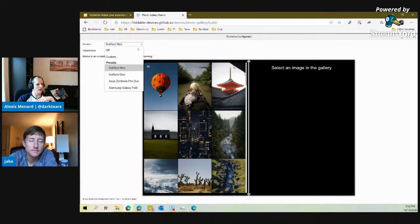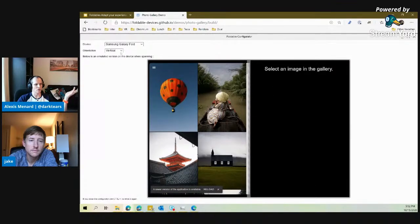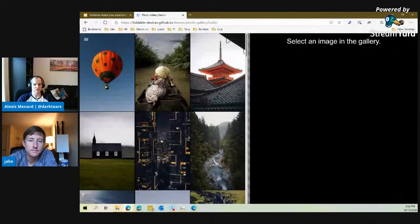I've also added the Galaxy Fold as it would look on the Galaxy Fold. Of course, on the Galaxy Fold you're not forced to provide a differentiated UI because it can span across the 2 screens. There is no content occluded. But I'd be more than happy to add more devices as people ask for it. It's quite easy to add one.